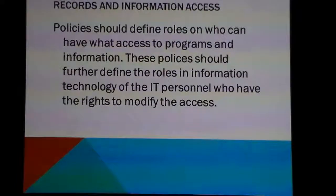Policies should define rules on who can have what access to programs and information. These policies should further define which information technology personnel should have the rights to modify the access. So while we're talking about this, with all the updates and everything that goes through on Centricity, sometimes things are missed and you're given security access that you should not be given.